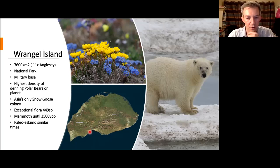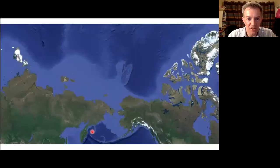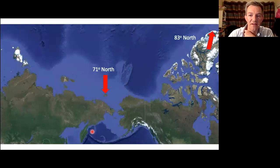From what we know, mammoths, well, actually, I'll talk about mammoths a little bit more. So just to give you a bit more of an idea, Wrangel is here, 71 degrees north. And to compare that, the very top of Ellesmere Island here is about 83 degrees north. Svalbard sits at about 79 to 80 degrees north. So Wrangel is about the equivalent of the very northern coast of Norway and northern Alaska.